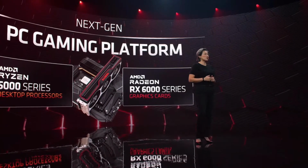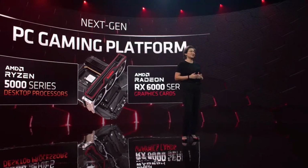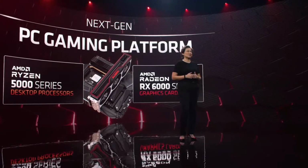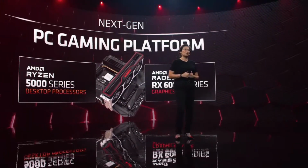Now, as successful as we've been with Ryzen, many of you have asked us to compete at the highest end of gaming GPUs as well. And today, we're ready to show you exactly what we've been working on. I'm so excited to show you the Radeon RX 6000 series. It's absolutely the most powerful gaming GPU we've ever built. I think you'll be pretty pleased with what you see.